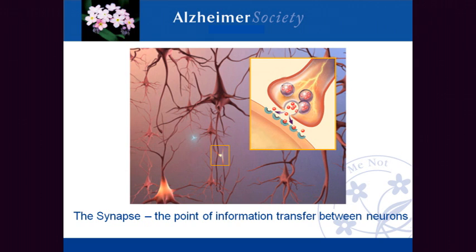It's going to go down, and it has to jump over and get into the next cell. And the insert is a picture. It's the idea that it's sending the electric current down, and then it has to be picked up by the next cell and continue on its journey. So the synapse that we have 100 trillion of is the point of information transfer. It's when we get the message from one cell to the next.